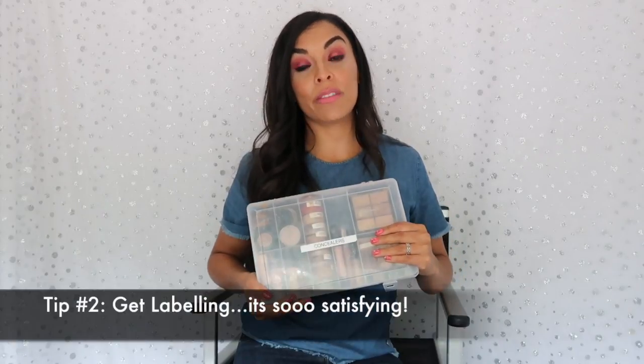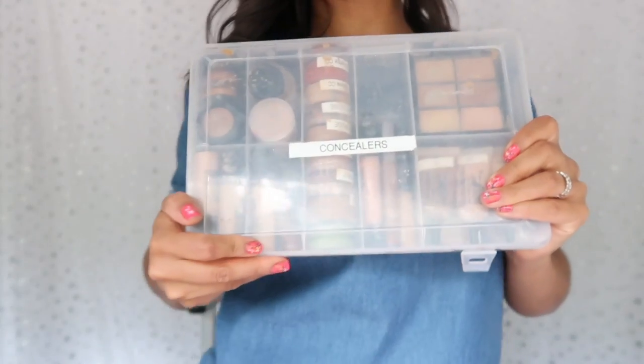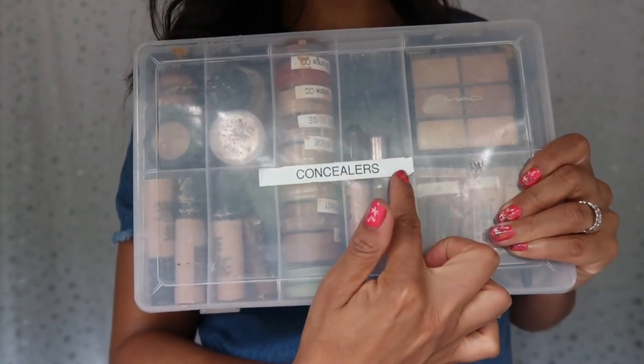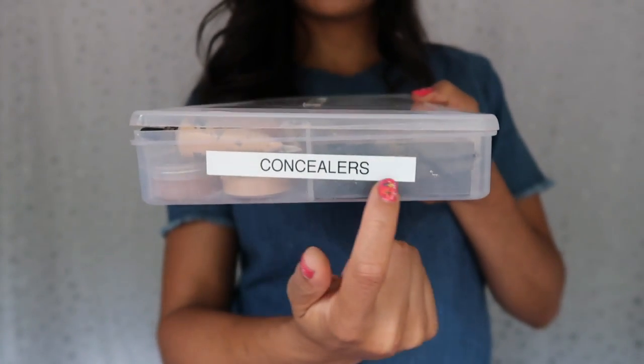Now on these plastic boxes, I highly recommend that you invest in a labeler. As you can see, I label all of my boxes on the front and then on the side.